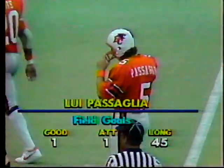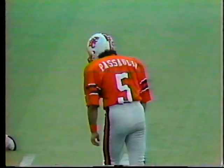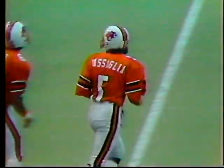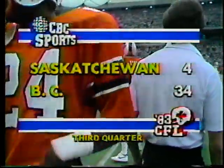John Henry White was the ball carrier. He was brought down by Tom Boyd, and this prompts Don Matthews on 3rd and 5 to send in the field goal unit. Lou Pasaglia attempts to make it a 34-4 ball game. It's good. A 22-yard field goal by Lou Pasaglia, and with 11:04 remaining in this 3rd quarter, Lions lead 34-4. We'll be back.